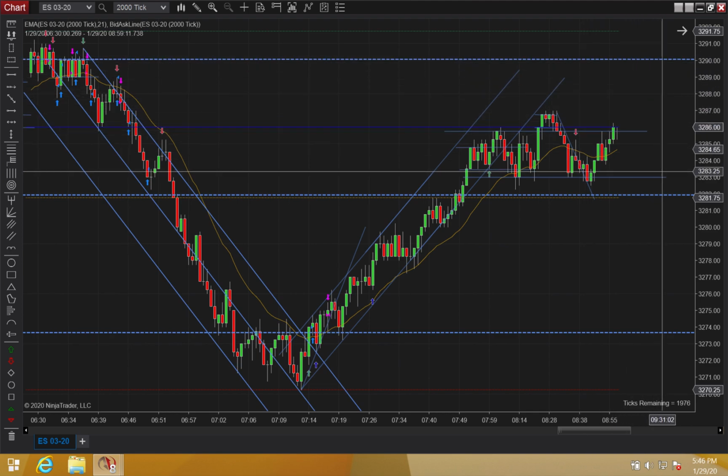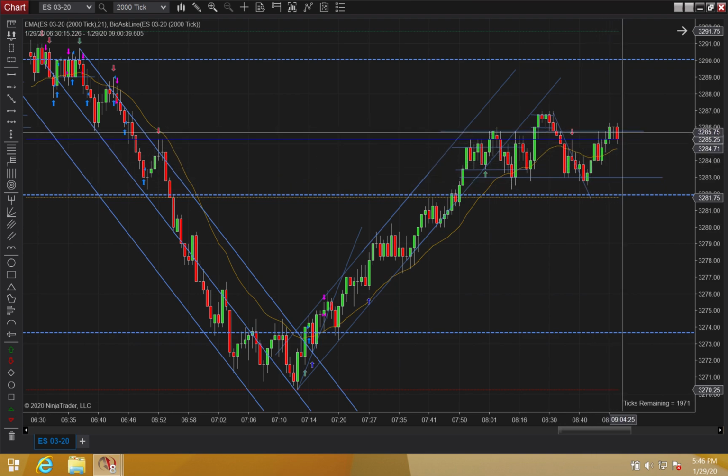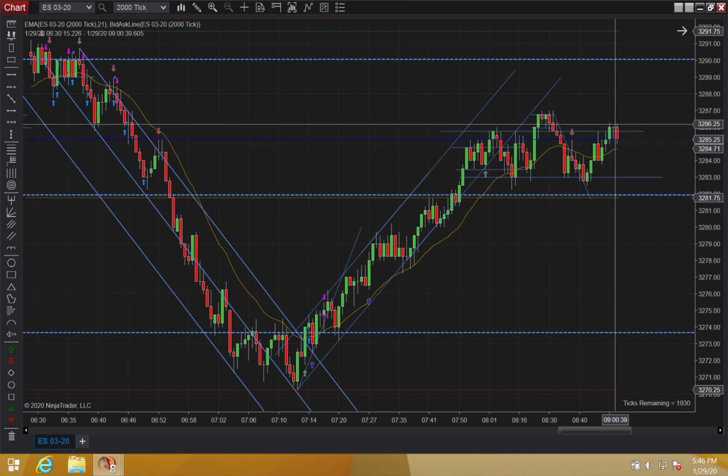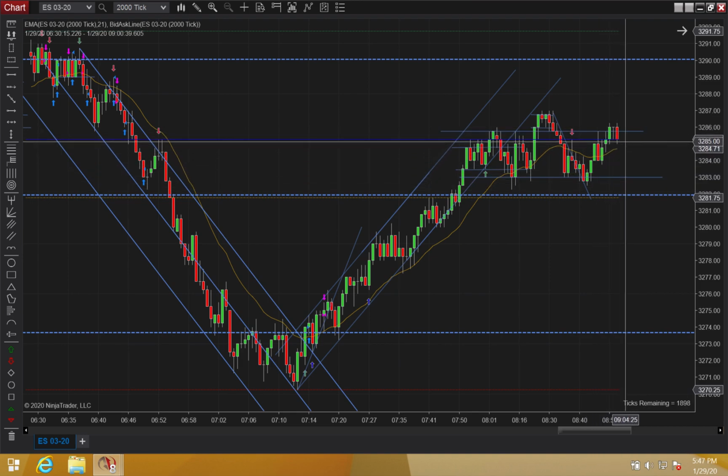or breakout fade. Depends. So right here, you get a second entry short, but that signal bar is this bearish hammer. It's not really a good signal bar. The trigger bar looks great, but it's not a great signal. I'm probably going to skip this trade, but it's a second entry short.